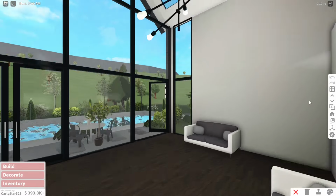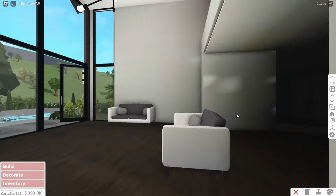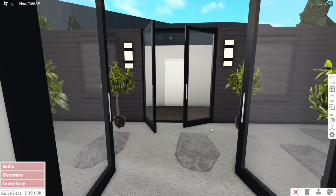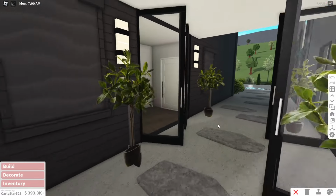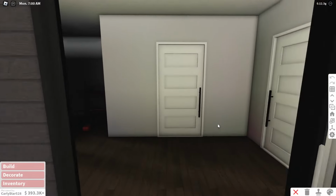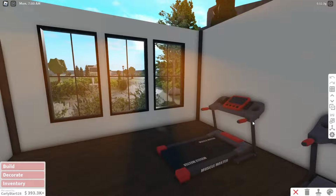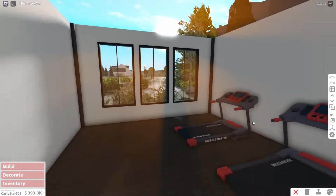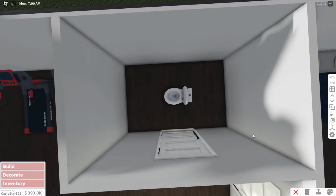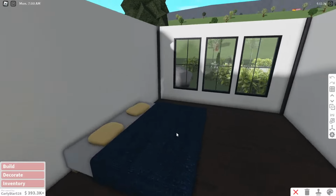In here we have a gorgeous living room, and I love this living room so much because it looks out to the backyard, with a big pool, which is so awesome. And in here we have almost like a little guest house area, which is so cool. We have a little gym area, which you can add whatever you want in here, or you can make it an office. Whatever you would like to add in here, you can do. And then we have a little bathroom as a guest bathroom. It's awesome, right near the gym, and a big bedroom over here.